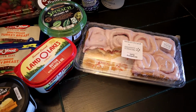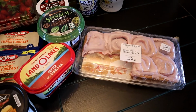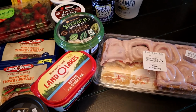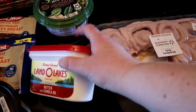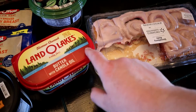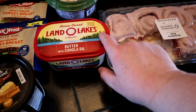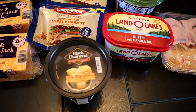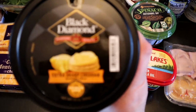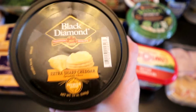I did get 1 more tub of butter from Walmart. I actually am not 100% sure we needed it, but I know we've been going through more lately. And this keeps quite a while in the fridge. I did have to hunt, though, because the first several that I picked up, their lids were broken. Somebody had dropped them. So I had to dig to get that one out. Another thing of the Black Diamond extra sharp cheddar. There we go. Cheese spread.